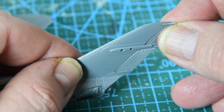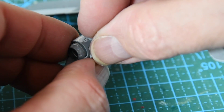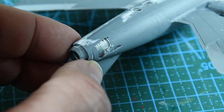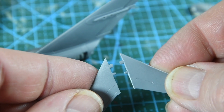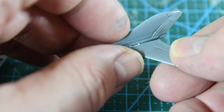At the tail end I can fit the two rudder pieces in place. Then there are these small fillets at the back of the air brake housing if you're having the air brakes open. If not, there are closed ones to put in place. After which I'll add the tail planes. Now note they have different peg spacings, so only go in one way round.